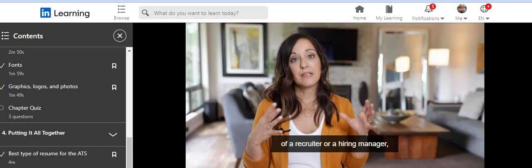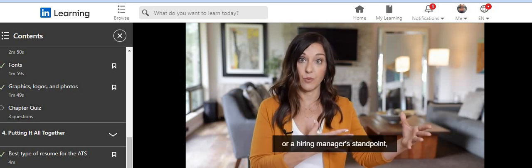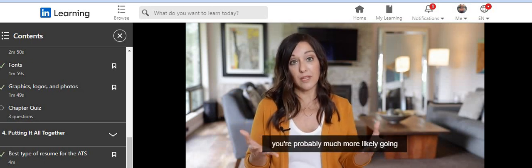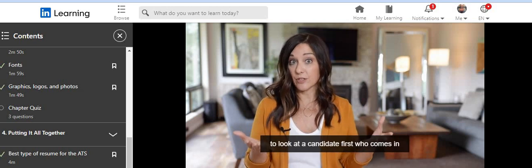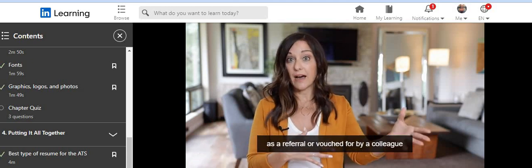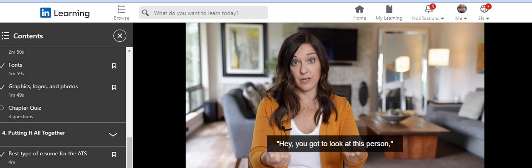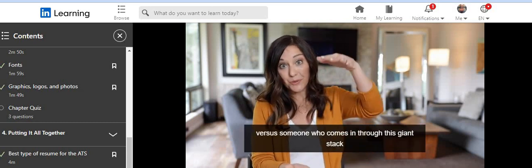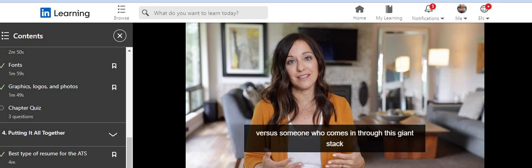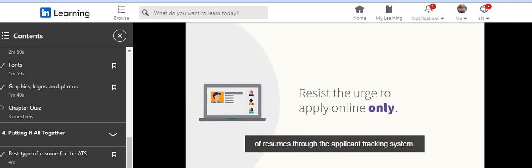Because if you think about this from a recruiter standpoint or a hiring manager standpoint, you're probably much more likely going to look at a candidate first who comes in as a referral or vouched for by a colleague or by somebody else that has said, hey, you got to look at this person, versus someone who comes in through this giant stack of resumes through the applicant tracking system. So what I'd say to that is resist the urge to simply apply online and then call it done.